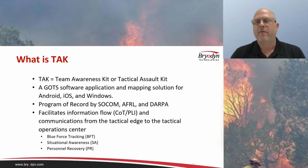TAK is government off-the-shelf, so it is actually free to anybody that is government. So if you're gov, civilian, state, local, doesn't matter, TAK is free. It is a geospatial and mapping solution for Android and iOS and Windows. There's also some other things that you can do with TAK, but we'll cover those shortly. It is a program of record by SOCOM, Air Force Research Lab, and DARPA.